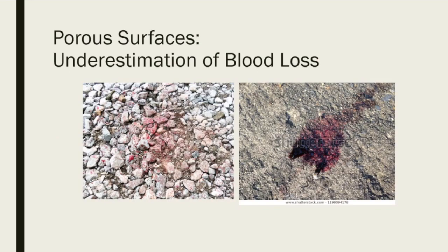So again, we're looking at porous surfaces here, leading to that underestimation of blood loss. If you look at that picture on the left, and if you look very, very closely, you can see little splatters all the way out on the edges of all of those rocks. So it's hard to tell how much this person actually lost. Was this completely saturated? Were those just little blood splatters? Did the blood go in and underneath the rocks, because you can see that it's a dirt surface underneath? Did it get absorbed into the ground? It's really hard to tell how much that person lost.